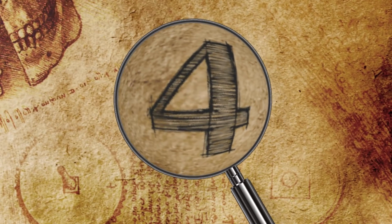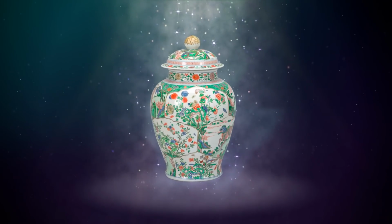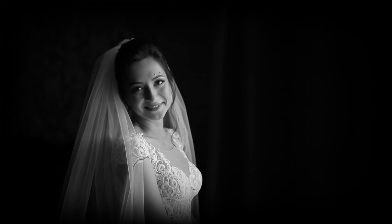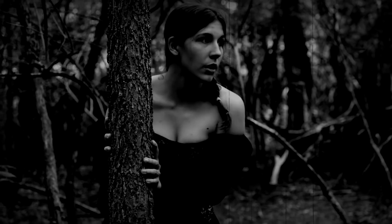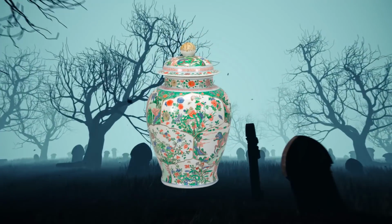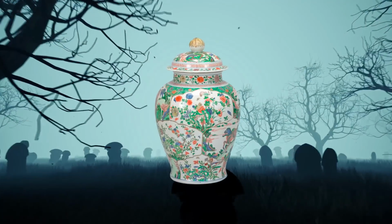Number 4. Bassano Vase. The dark tale of a 15th century silver vase called the Bassano Vase started when a bride in Napoli, Italy received it as a wedding gift, but she never made it to the altar. Legend goes that someone murdered her on her wedding night with the vase in her hands. The Bassano Vase was passed down through the woman's family, and everyone who owned it seemed to die unexpectedly.